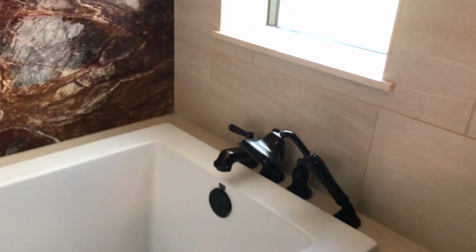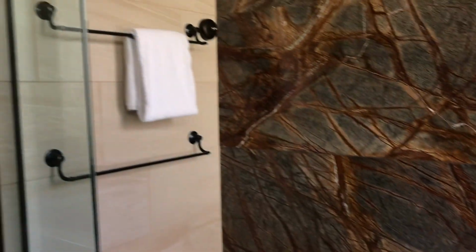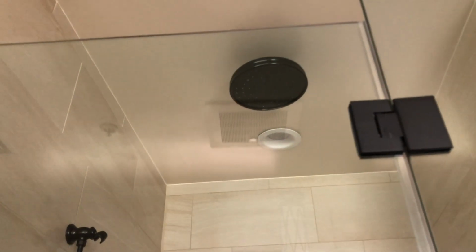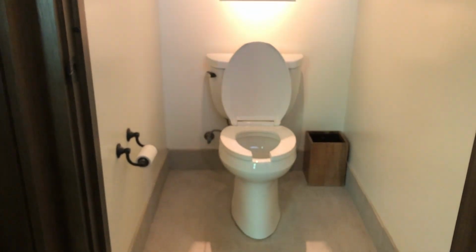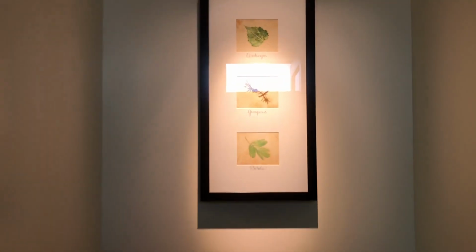There's the big tub, and something I didn't notice until now is that they have a shower cap in here if you need to rinse off after the tub. Usually a lot of people just jump in the shower afterward. And here is the shower, very similar to the other one. Has the small shower head there, and then they have the rain shower. Plus, they have the toilet on the side. Let's see. Perfect. Wonderful. Some more art there.